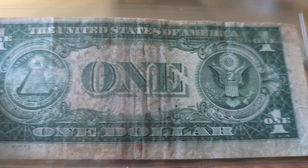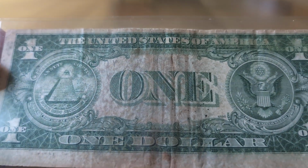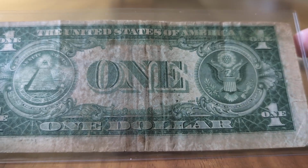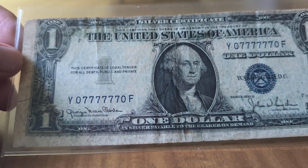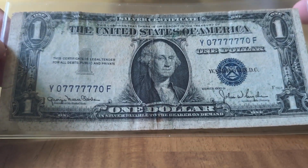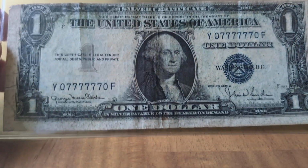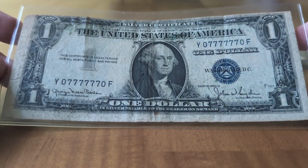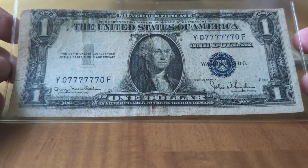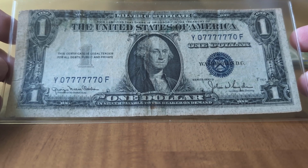I don't know if that's mold or not, but notice the back actually does have a margin. So I don't know if that makes it an error or anything like that. I've never got into the error game. I just know that this note has a great serial number, and this will be a very interesting one to get back. Because if it's an error, number one, I'll have to pay more to get it graded. Not much, but just a little bit.